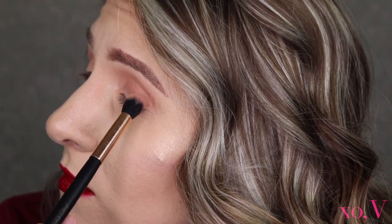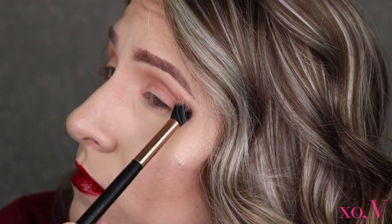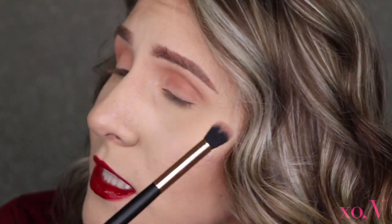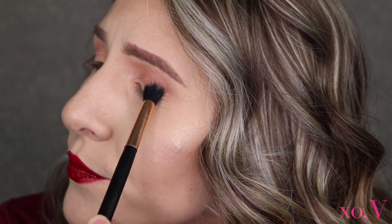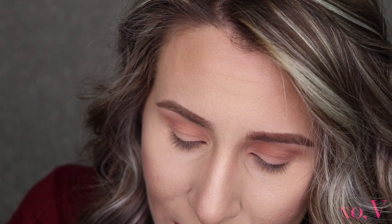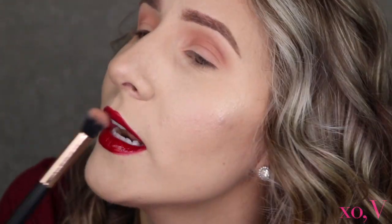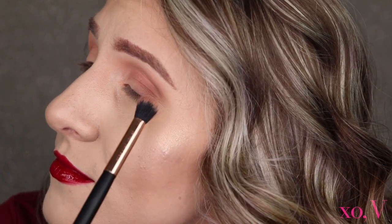I love these so far, you guys. I'm excited to dip into the sparkles. And again, gonna build out on the outer corner. Just gonna kind of do like a little triangle look right there, or like an arrow. Okay, gonna dip into a little tiny bit more of that product and go more out on the inner corner, outer corner. This is seriously such a perfect on-the-go palette.